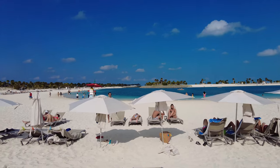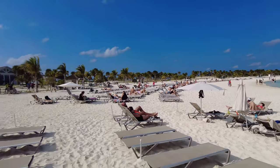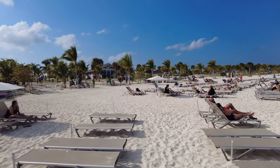They do have an umbrella rental. It costs $13, but it's a nice, cool, breezy day, so Shay and I are gonna wing it and not get an umbrella, but if we want one, we'll go back and get one. Right, Shay? Yep. So, success in getting the loungers, but in half an hour, it was bombarded with people. There were no loungers to get.